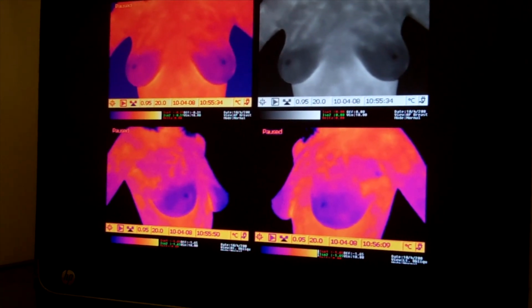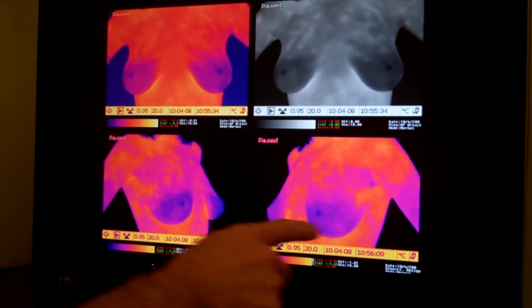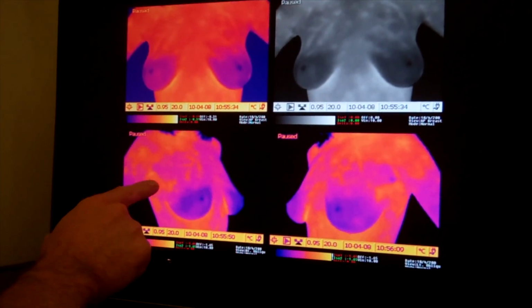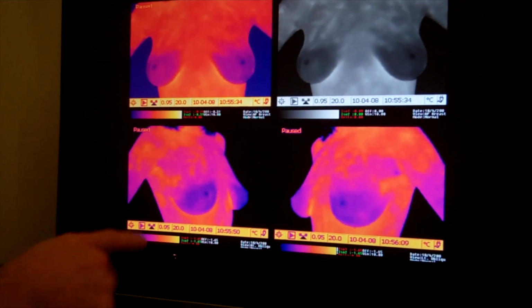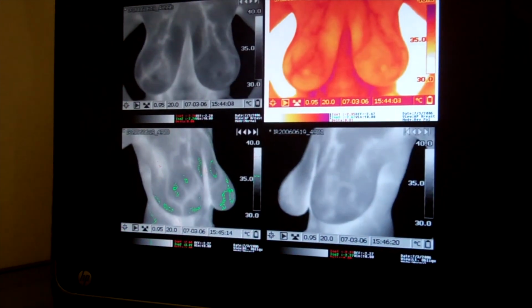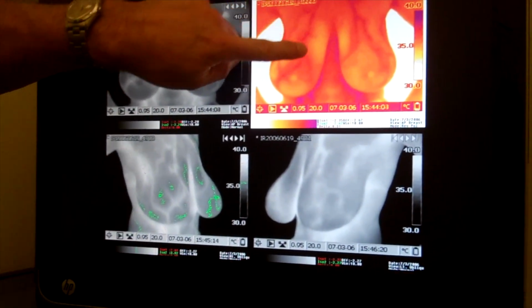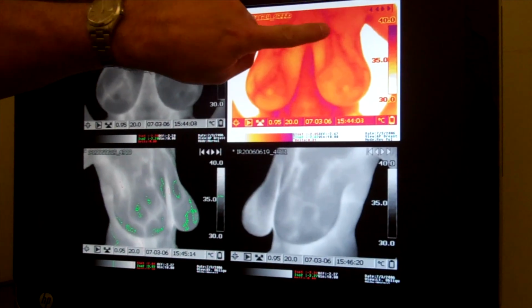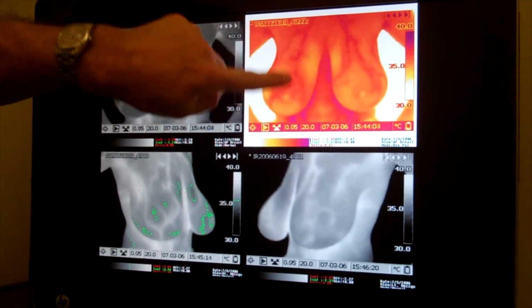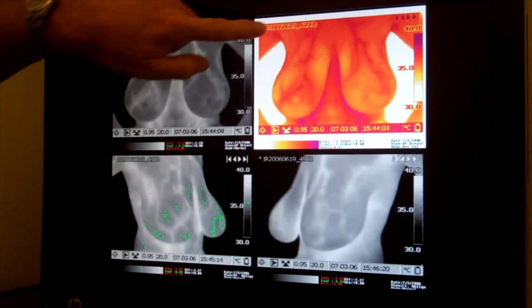This is in a woman who's 34 years old. We're seeing a little bit more blood flow as indicated by the yellow in the upper outer quadrants of both breasts. That's normal. We're going to see more blood flow as we get up near those areas. Now we contrast to this, we're seeing more vascularity here. We can see on this color image, here's a blood vessel, here's another one, but these are still normal, just a little bit more vascularity.